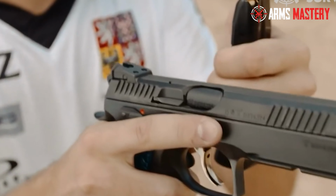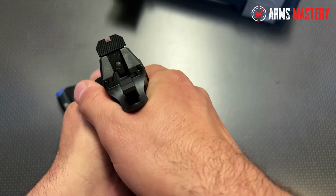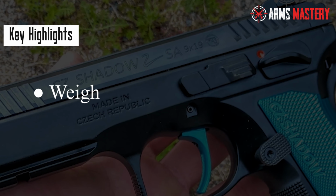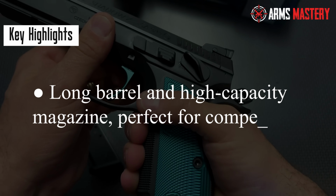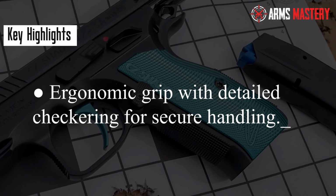To aid in accuracy, the Shadow 2 includes adjustable sights and a fine-tuned trigger mechanism, making it easier to achieve consistent, precise shots. Key highlights include the weighted and balanced design for smoother recoil management, the long barrel and high-capacity magazine, which is perfect for competitors, and the ergonomic grip with detailed checkering for secure handling.